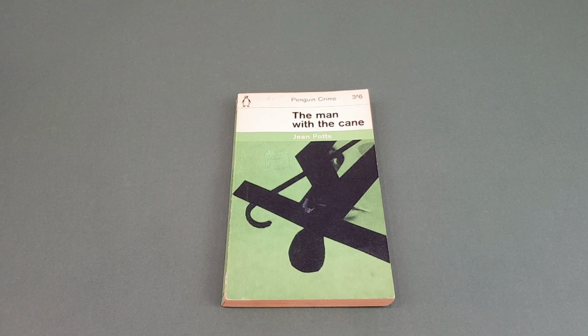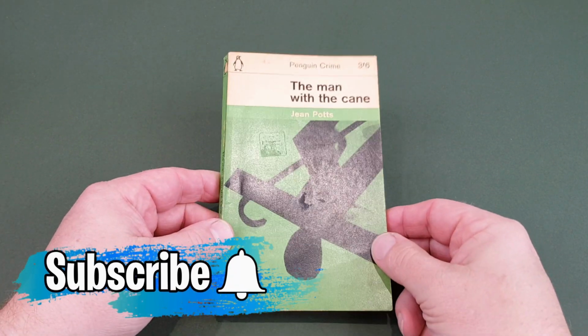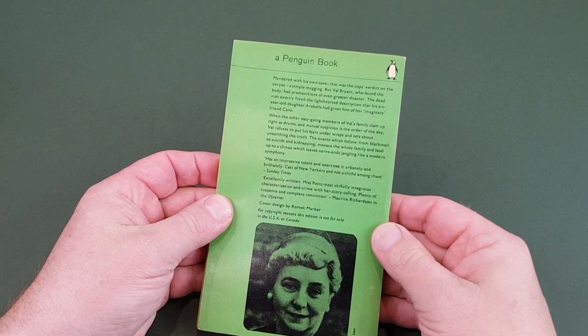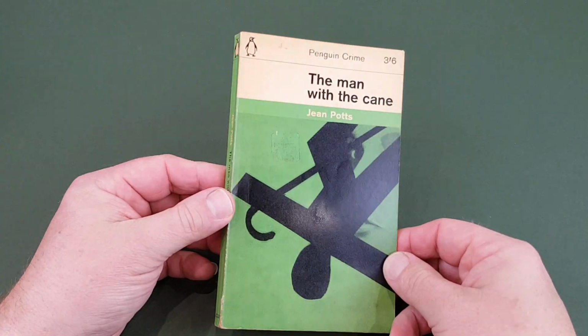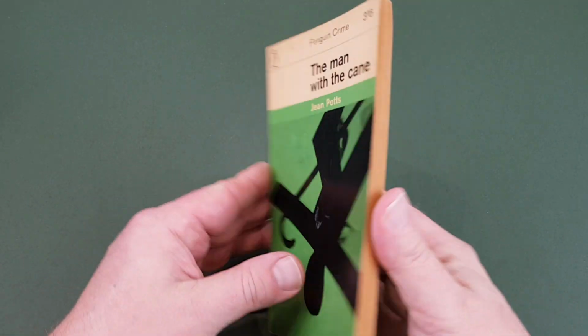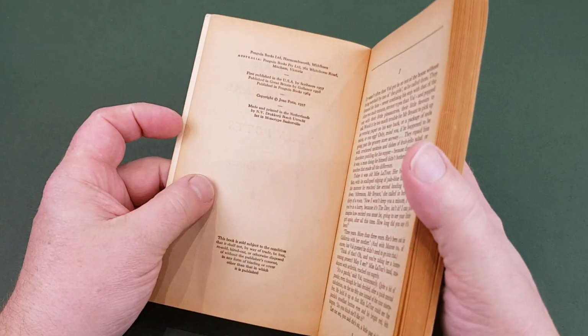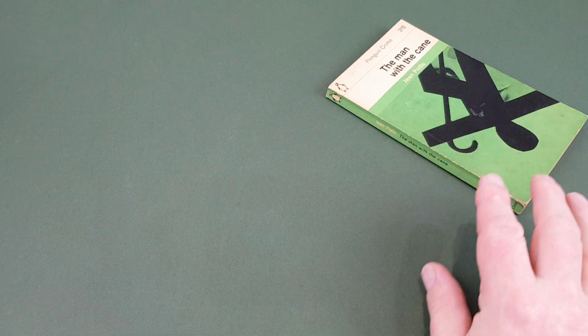Okay, so we start off with this one, which is Penguin 2002. It's The Man with the Cane, Gene Potts. Cover design, Romek Marber, and if the cover designer is noted anywhere in the book, I will let you know. One of his sort of classic crime ones there, and this one's dated 1964, so we've got an idea of when these were being published.